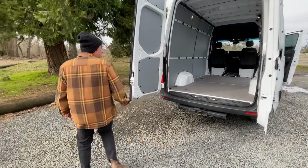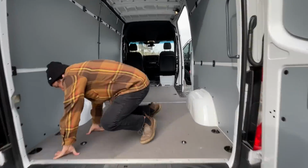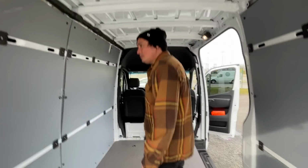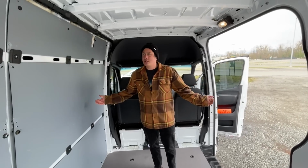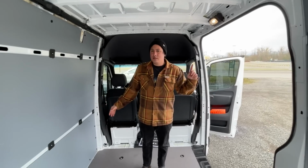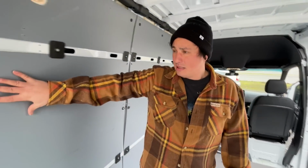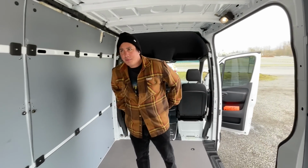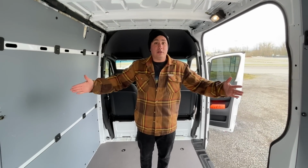And then let's go up here and show you the cockpit. So as you come in here, I do feel like it's smaller than the Transit van. It's not as wide. Immediately I feel like it's smaller, but Jaylena and I were talking and she says that maybe she thinks it's because of these wall panels, because the other one was completely empty. But I think just from the research we have done, the Sprinters are smaller, right?